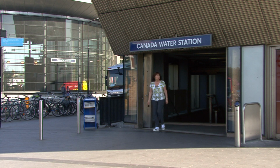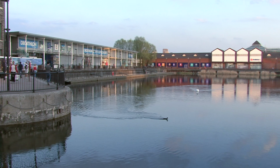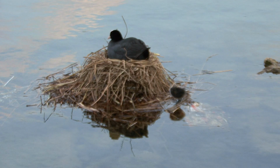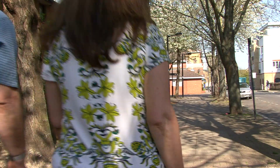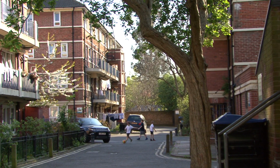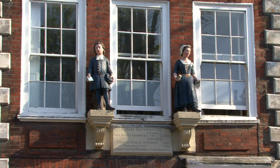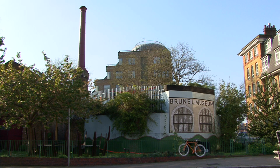Dave and I set out from Canada Water tube station, situated on the edge of what was once Canada Dock. Many of the derelict docks have been either filled in, turned into a leisure area, or a nature reserve, like here at Canada Water. The Development Corporation was sympathetic to the Docklands' long and rich history, and pockets of atmospheric artefacts and interesting buildings have been spared demolition, particularly in Rotherhithe. We meet Tim Thomas, a friend of the Brunel Museum here.